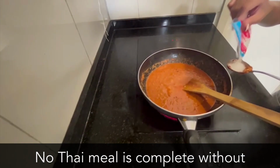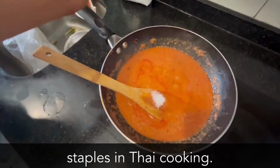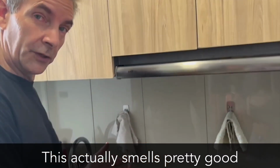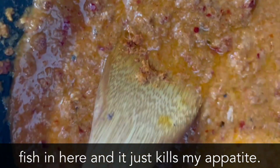Every meal is complete without a good dose of MSG. Sugar. Sugar and MSG, two real staples of Thai cooking. This actually smells pretty good and it looks tasty. But again, I know that there is mashed up fish in here and it just kills my appetite.